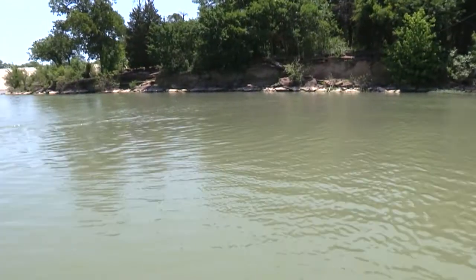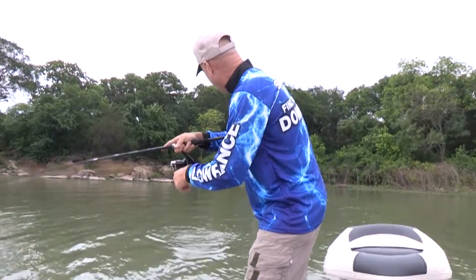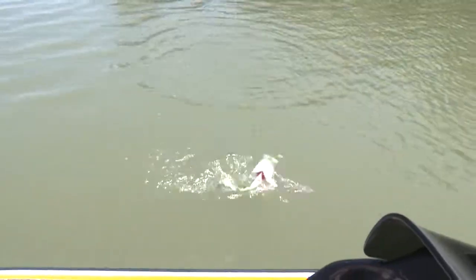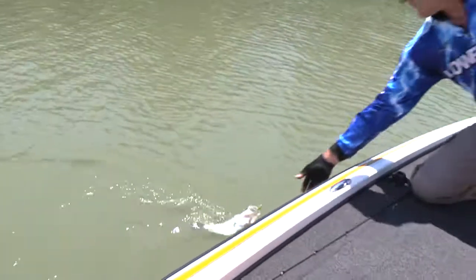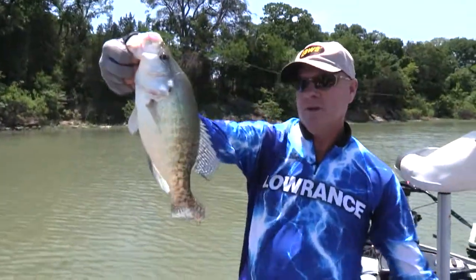Got him. Yeah, we got one. First thing here, look here. I bet it's a crappie. It's a good one too. Oh, big crappie. Look at this dude. Don't jump, don't jump. Got him. Oh yeah, look at that toad.